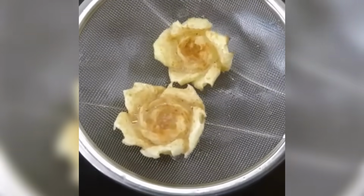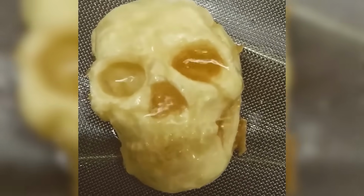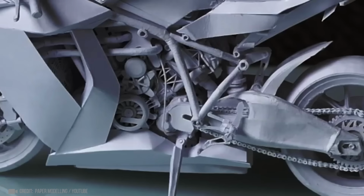And this is a deep-fried potato rose, and warning, it's about to get scary. And this motorcycle is made out of paper. Did you also expect it to drive off?